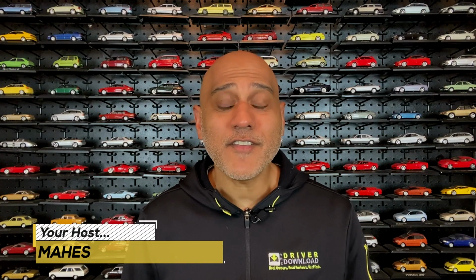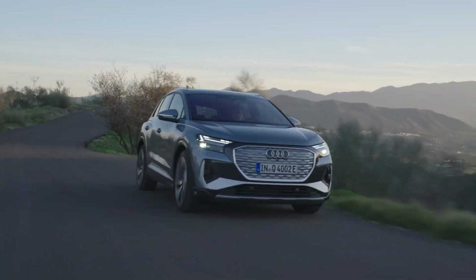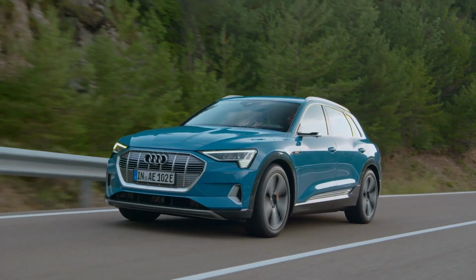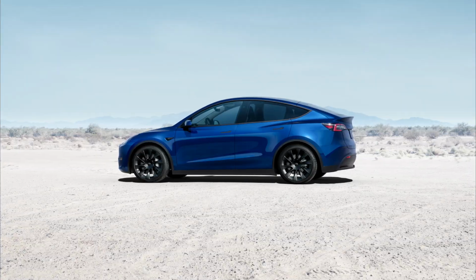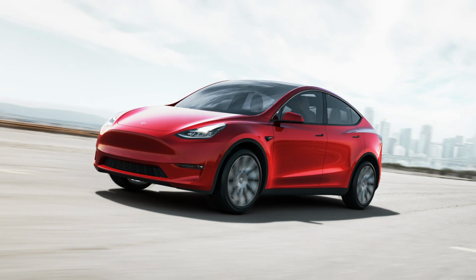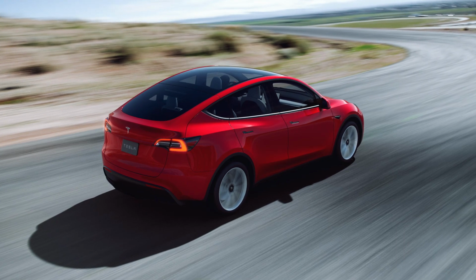The compact crossover EV segment has seen a flurry of new models, including the Hyundai Ioniq 5, the Kia EV6, and the Volkswagen ID.4. The Q4 is the newest entry and is the next EV for Audi after the e-tron and e-tron GT. The Model Y was revealed in 2019 and has been on the US road since spring of 2020. With its long range and performance, it's easily established itself as a benchmark for this segment. A quick production note: as Tesla has not provided video footage of the Model Y, in some shots I'll be using video footage of the similar Model 3.